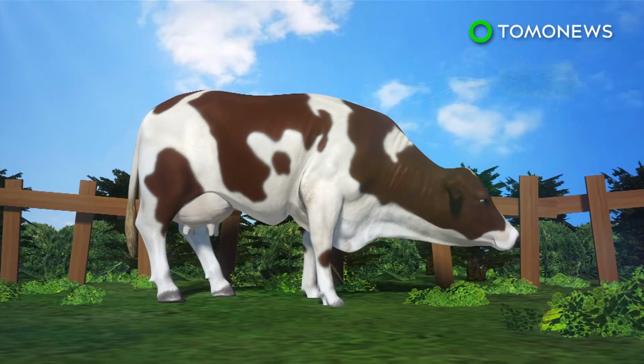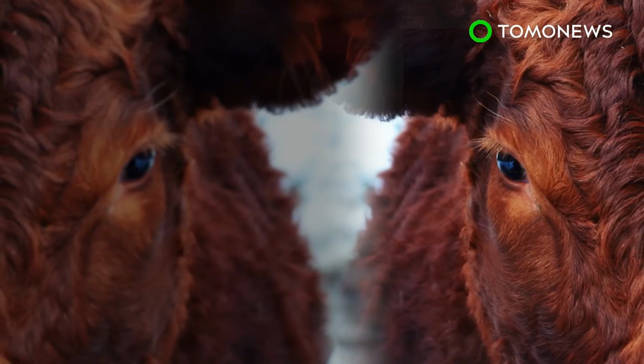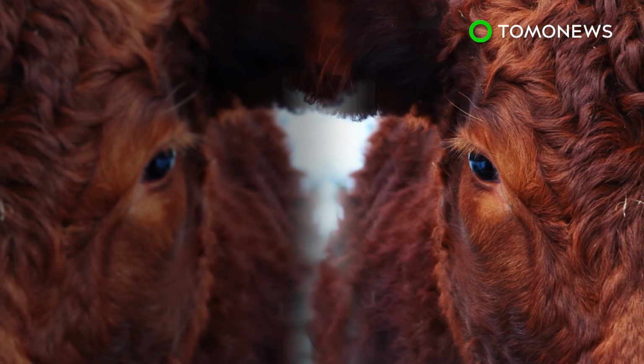Researchers theorize the cattle were able to do this due to their robust digestive system that encounters a variety of bacteria. The research may point to cattle being a source of medicine in the future.